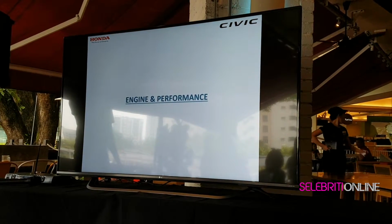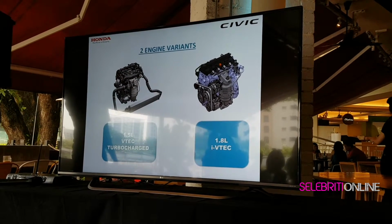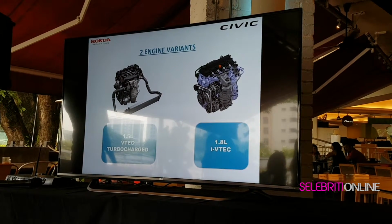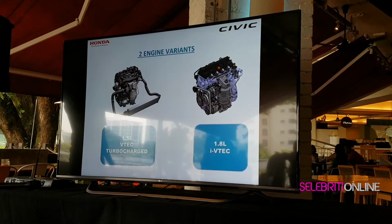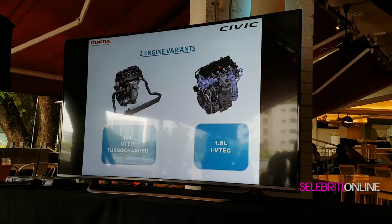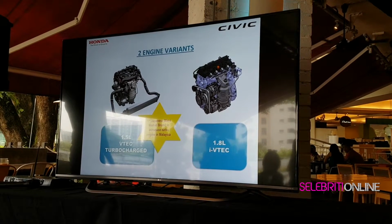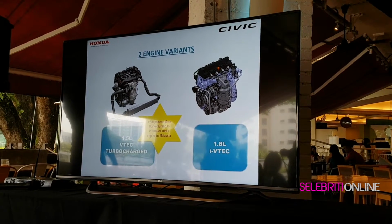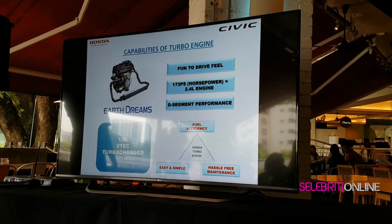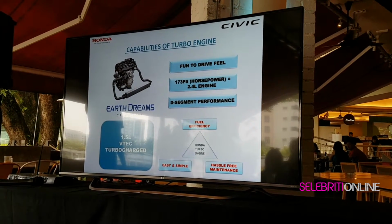So moving on to the engine and also performance. We have two engine variants for Malaysia. One is a 1.5 litre VTEC turbocharged, the first turbocharged engine for Honda in Malaysia, and the other one is a 1.8 litre iVTEC. The 1.5 litre turbocharged Honda is actually the first Japanese mass market brand to introduce a turbo engine in Malaysia. Touching a bit on the turbo engine, it's developed under the Earth Dreams technology.